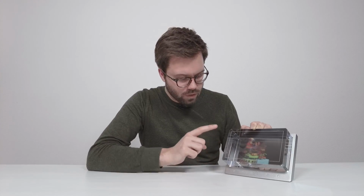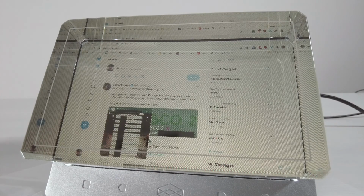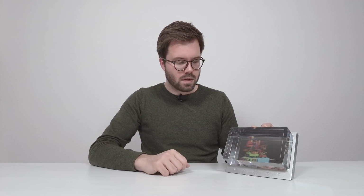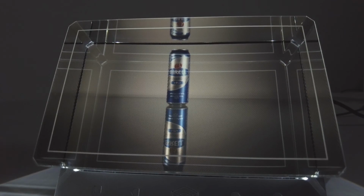So, how is this 3D effect achieved? Well, if you look at this display, it might not look like it's very high resolution, but every pixel you see is actually built up out of 40 individual pixels. And this piece of glass or piece of plastic in front diverts the light of these pixels into various directions, so that when you look at it, each eye sees a different picture. And this is how we humans see 3D.